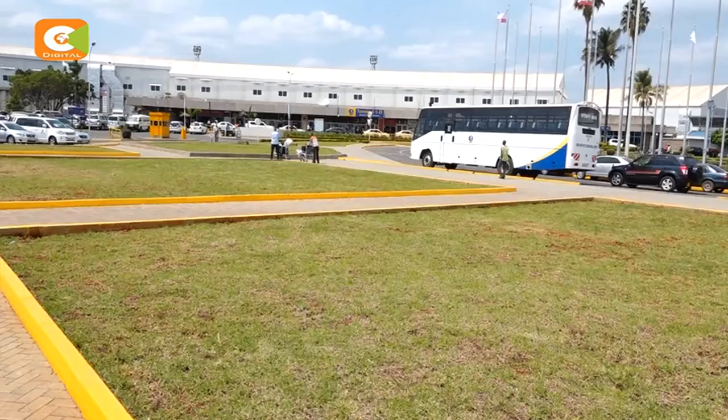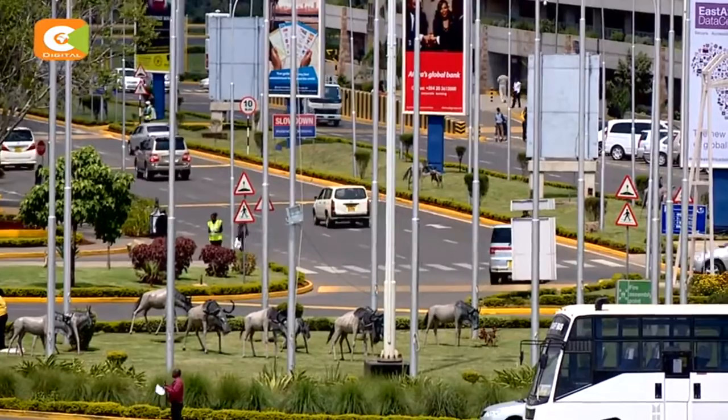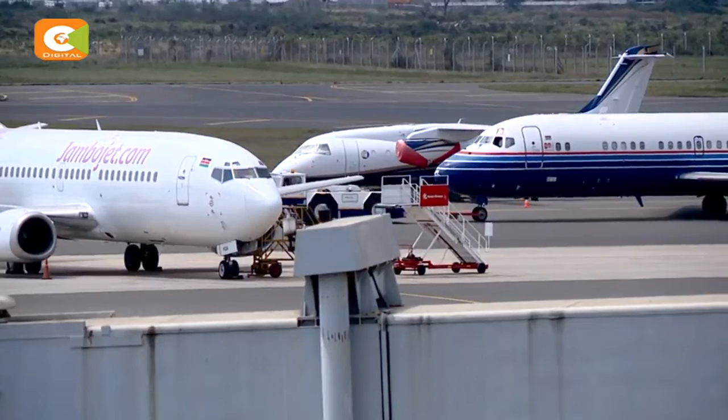Already airports elsewhere, including even in Europe, are coming to benchmark with what we have done in Nairobi. Inasmuch as after the fire, drastic changes had to be made, including converting the recently built parking lot then to the international arrivals, things are now looking up.